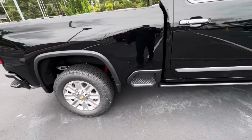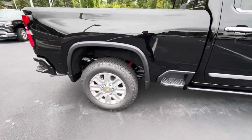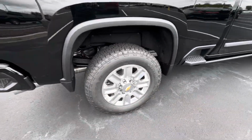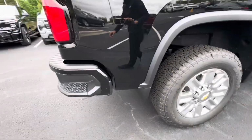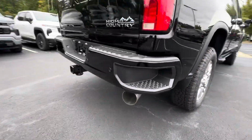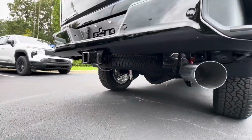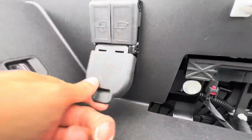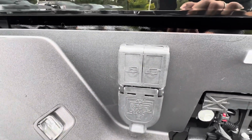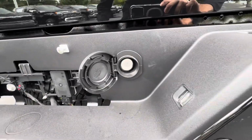Now there's a step on the side of the bed, so we can get inside and get to our toolbox if we have one. Same wheel and tire setup back there with the twin tube Rancho shocks. Now for our 6.6 liter turbo diesel motor, we're going to have a big single exhaust outlet, spare tire underneath with our conventional tow hitch. There's even a 7-pin connector, and inside and outside the trailer connector with this lock right here so you can lower down your spare tire.